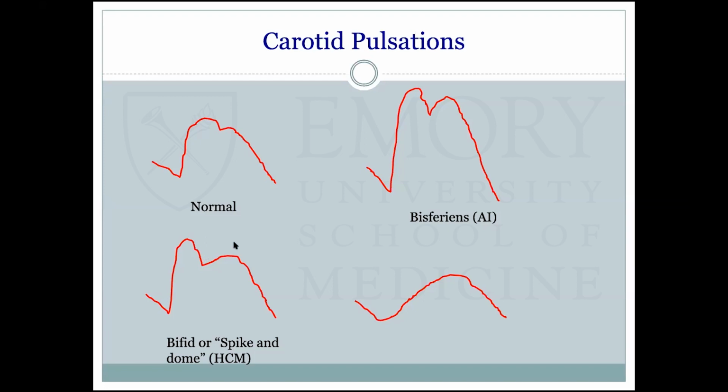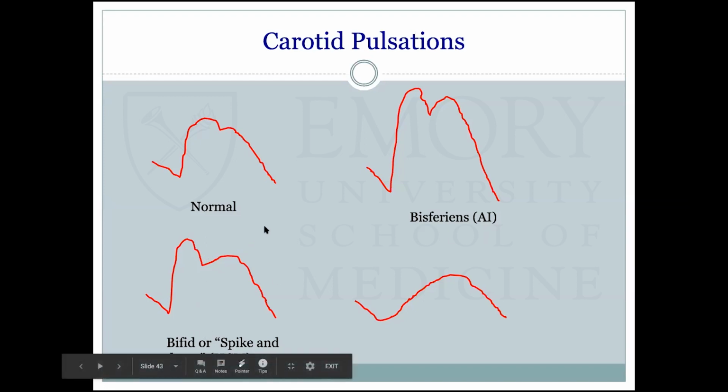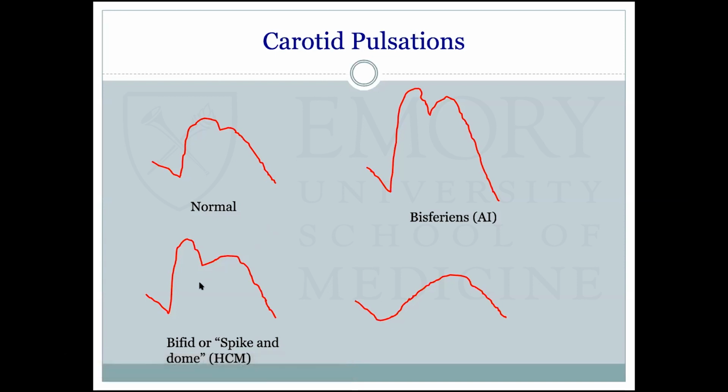This is the bifid, not to be confused with Bisferiens, the bifid or spike and dome pulse of hypertrophic cardiomyopathy. So you get the early rapid ejection, and then obstruction sets in mid-systole and then sort of the secondary pulse wave. So you get this early peak. So this is the bifid or spike and dome pulse of obstructive hypertrophic cardiomyopathy.